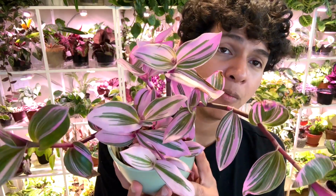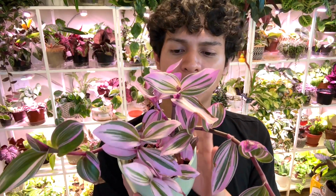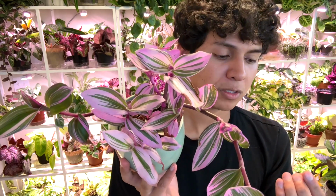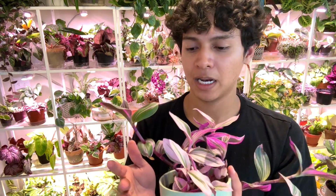And I need to make one for my mom because she had one, but she had it outside last year and it died from the colds. And that was from the Costa Farm one too. But I feel like this one, I don't know if it's more hardy, if it has better genetics. I don't know what it is, but it does a really, really good job with me. And it looks so good, like it's doing really, really good. So I love this guy a lot.